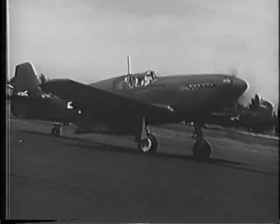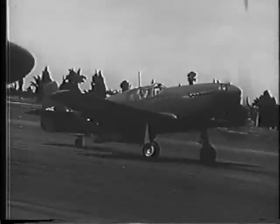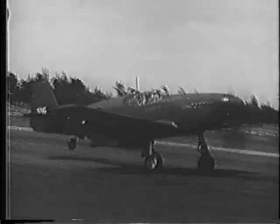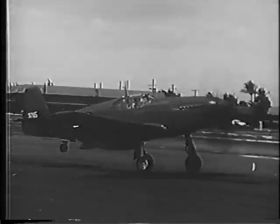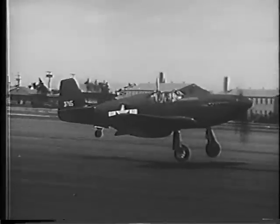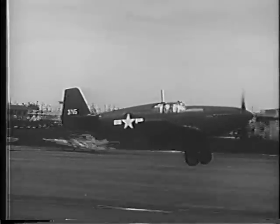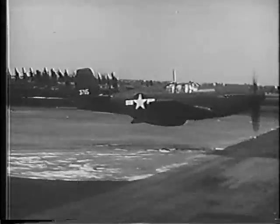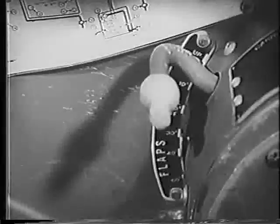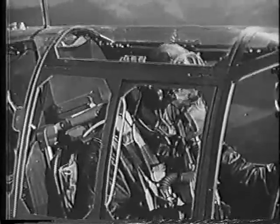Keeping the tail on the ground and use of rudder trim, as I said before, counteracts normal torque action on takeoff. A bit of back pressure on the stick has to be used to keep the tail down. Landing gear up. Here come the flaps. Practically no settling when they're raised. Fuel booster pump in normal. The plane feels normal now that it's off the ground. I'm heading upstairs.